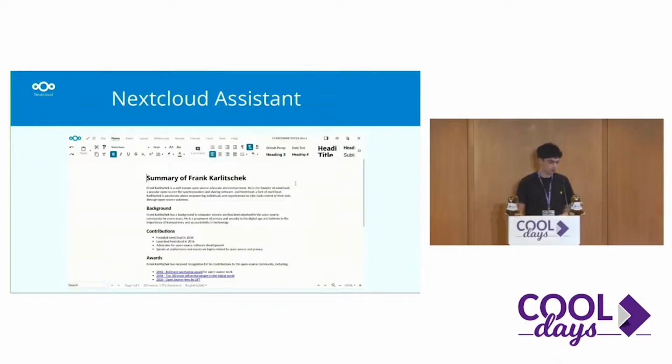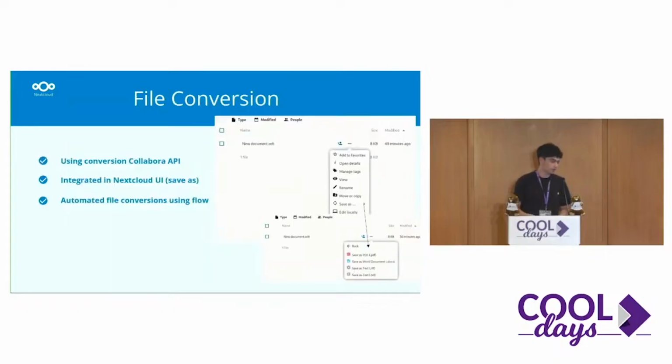I have two more small integrations I would like to share with you, which is the file conversion in general, which Collabora supplies. We have integrated that in the right-click menu on Nextcloud. When you right-click a file, you can just click Save As and then get all the options that file can be converted to. The nice thing about that is that you can also use that in the Flow engine, which is to automate stuff inside Nextcloud. So you can have special files in a folder or files with a specific tag always be converted, so you can easily share them to customers in the correct format.